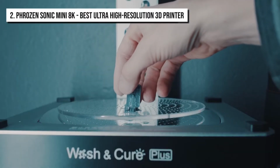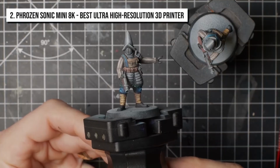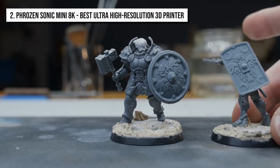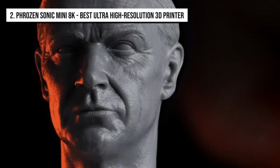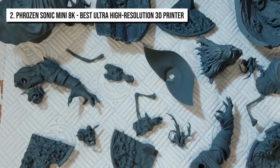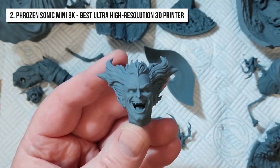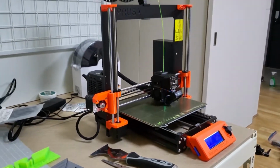The same safety considerations apply to the Phrozen Sonic Mini 8K as they do to other resin printers. Please keep in mind that the uncured resin is hazardous, and the chemicals used to clean your prints might cause skin irritation. When pouring resin and handling uncured prints, use gloves and safety eyewear. To prevent breathing fumes, make sure the space where you operate your resin printer is well ventilated. Let's move on and see the last printer and what it has to offer.